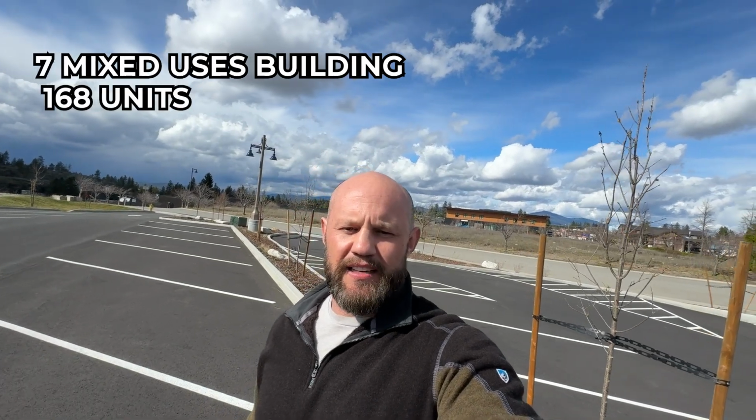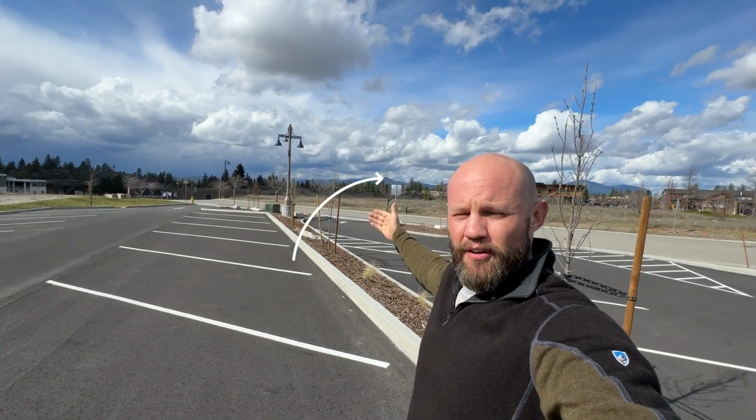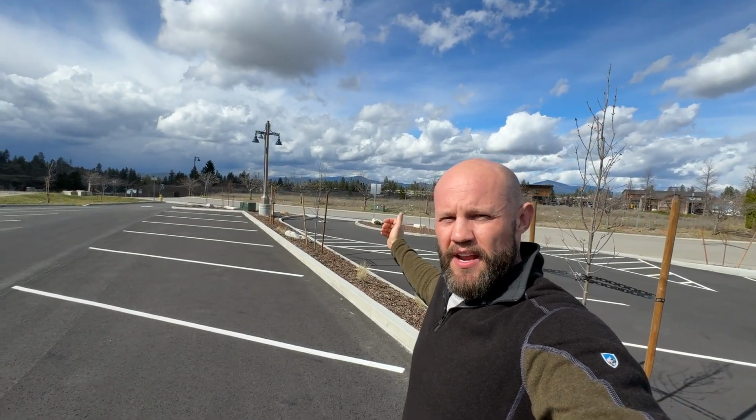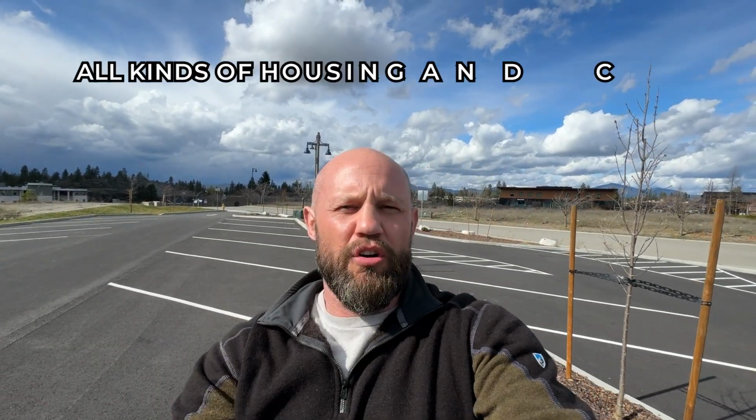There's also going to be a 7-building development with mixed uses and a total of 168 units, and that is going to be on McReynolds. McReynolds is just to the side of that yellow building. It runs right in front of that yellow orangey building right there and curves up that way. So that area here is going to be all kinds of housing and commercial space.